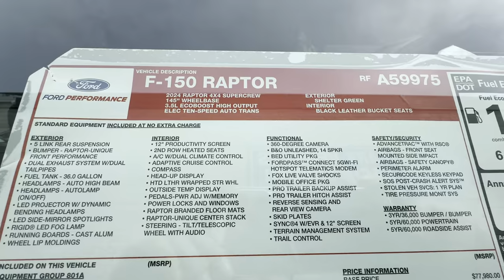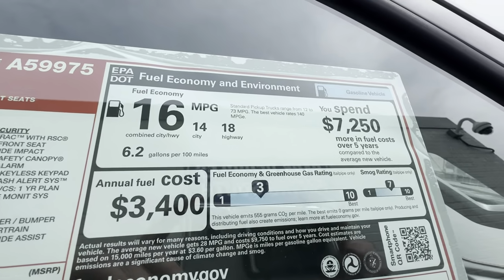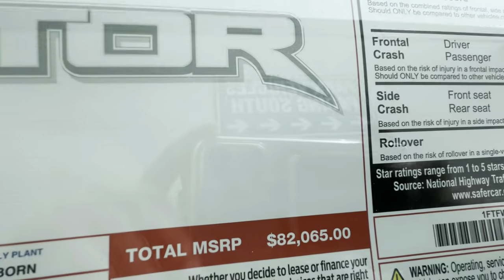You guys can pause and read if you like. You buying that? Maybe. Not me, no. MSRP of 82,000.